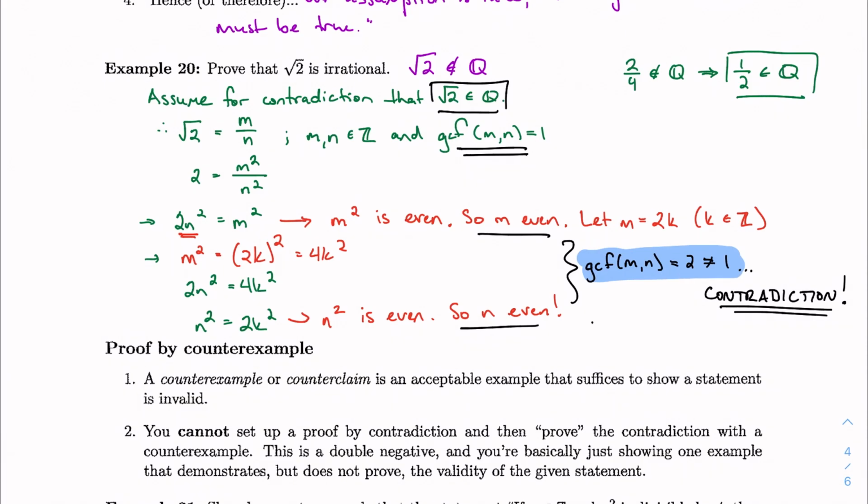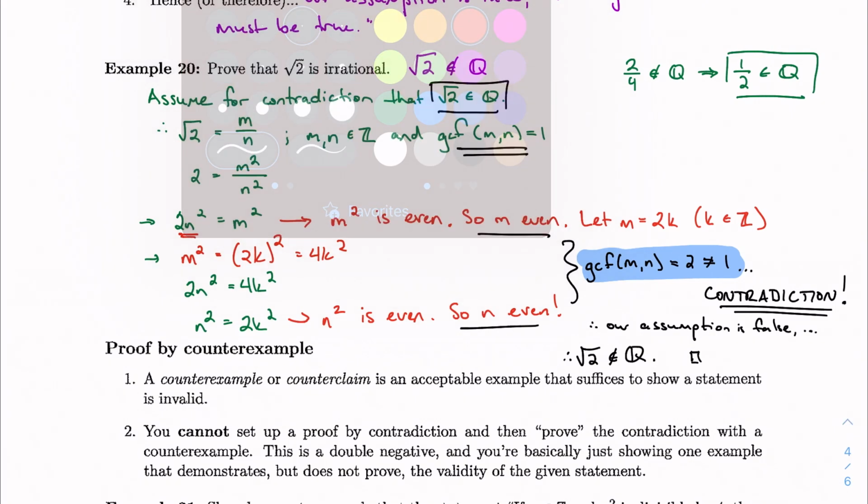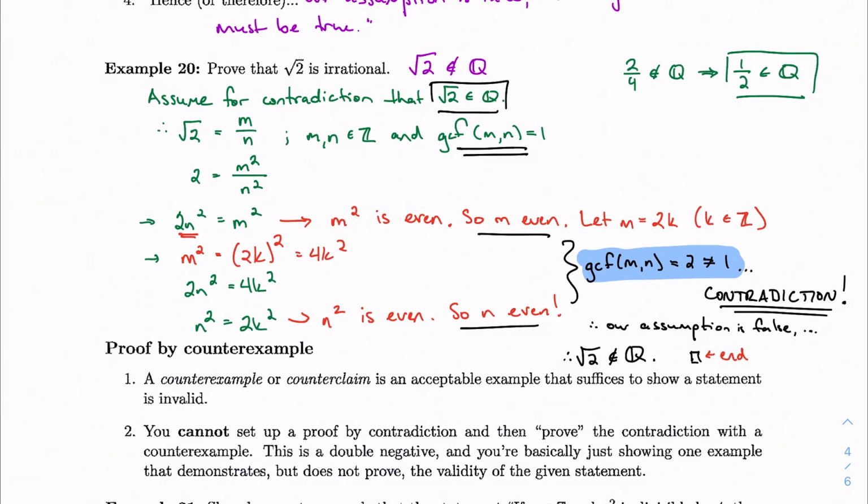So now we're going to say, therefore, and I don't really have the room here, our assumption is false. So the given statement must be true. And I'm not going to write it because I don't really have the room here. And I'm going to say one more, therefore, square root of 2 is irrational. And then we're going to use our little box like we always do to end our proof. And I know I just crammed that into not a lot of room. But there is your proof by contradiction.